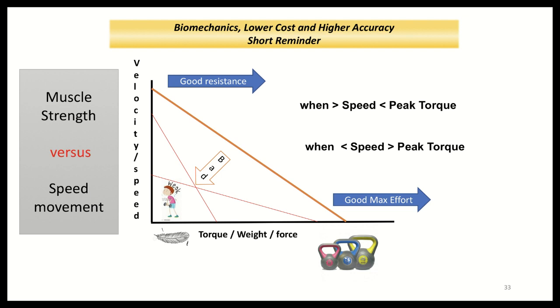Do you know this graphic? It's the relationship between the velocity, speed, and torque, weight, or force. When I have to do an isotonic movement with the speed at zero, you find the maximal strength that you can do. For example, if I want to move this table, I cannot move it, my speed is zero, but I make the maximum strength. But if I want to move a weight that is very light, I'm going to move at a high speed because the weight is very small. Okay? This is the most important question that we need to know when we are going to use this app to find the correct weight for our patient.